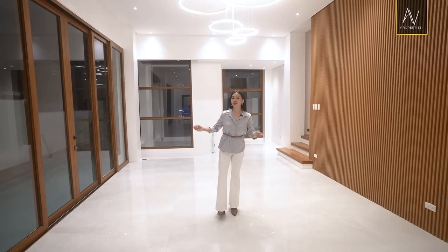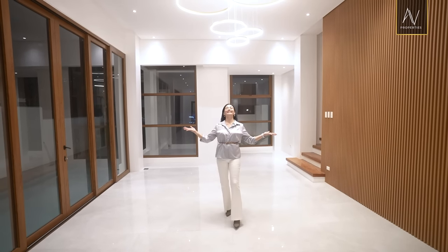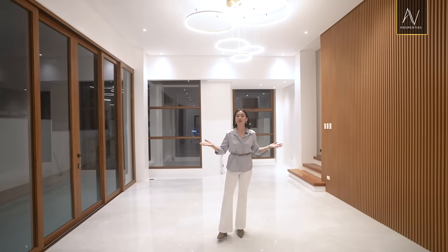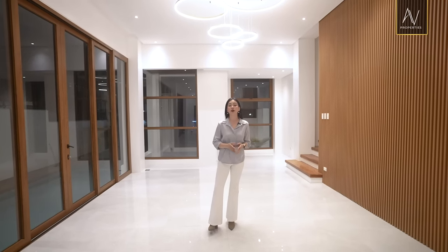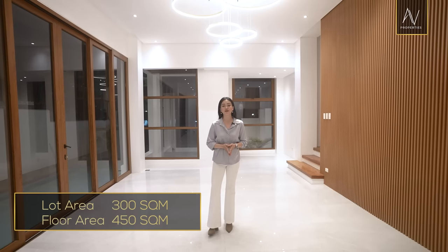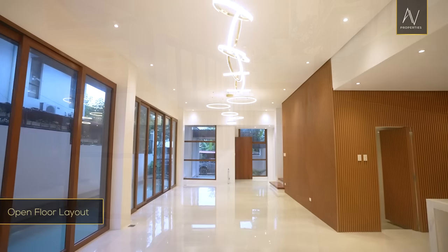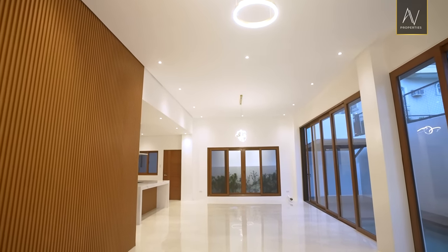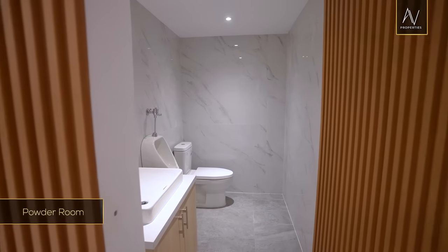Guys, quick change. I know you're expecting to see me by the kitchen area, but yes, this light fixture is a masterpiece. So yep, guys, let's do a quick recap of the property details. This stunning contemporary home sits on a 300 square meter lot area with a total floor area of 450 square meters. It has a gorgeous pool, an open floor layout, ground level, high ceilings, and pristinely beautiful interior. It has 5 bedrooms, 5 baths, a powder room, and a lot more.